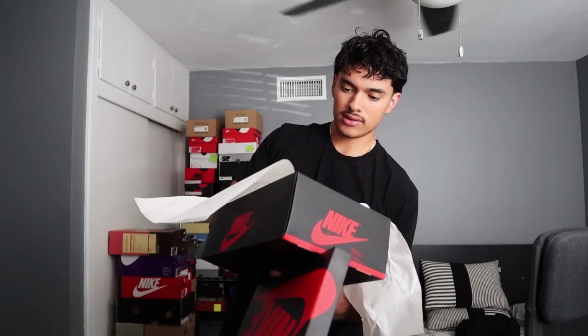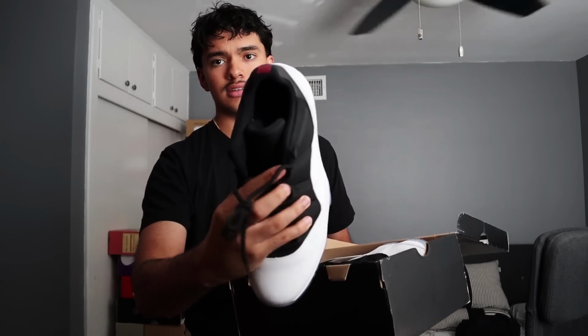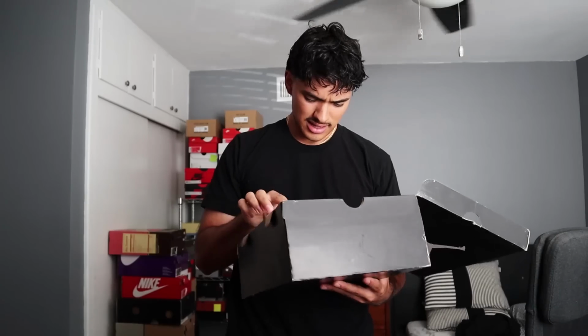Had these for a while. Core Purple 1s, size 9, brand new. Sold them for 209 payout. I just wanted to get rid of them. I think I paid 200 or 190. Some Tuxedo 11 Lows, stupid clean. Come on, look at that. Are you joking? Look at the insoles. If you can't see them, they're clean. I honestly don't remember, but I think I made like $20.